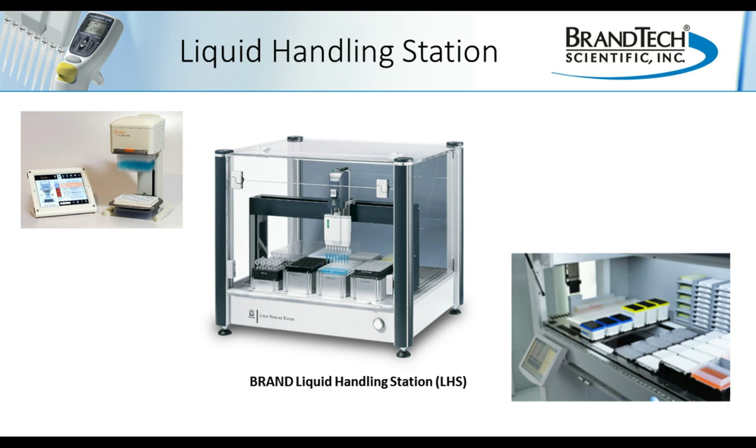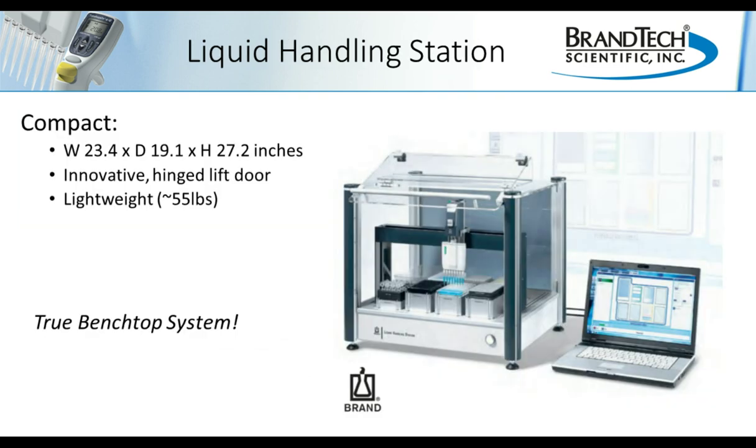but it is less complex than a large robotic system that has active heating, cooling, shaking, and integration abilities. These types of systems also will require programming skills and a lot of lab space. The LHS is designed and manufactured by our sister company, Brandt, in Germany, and has placements throughout the globe.